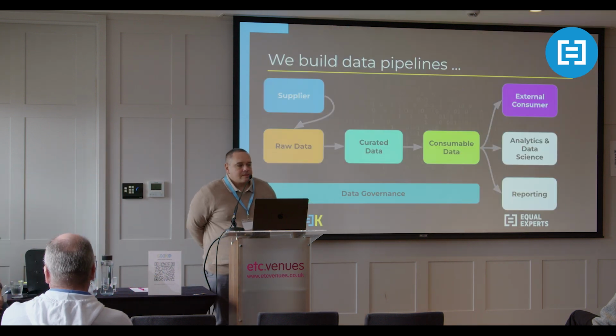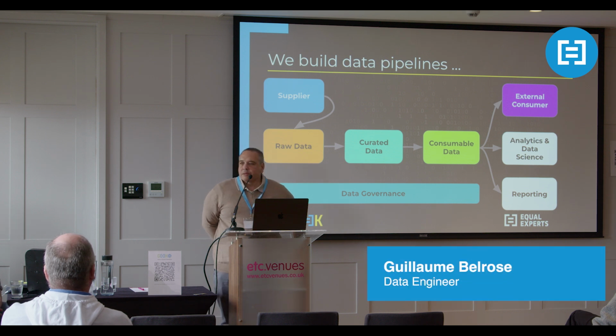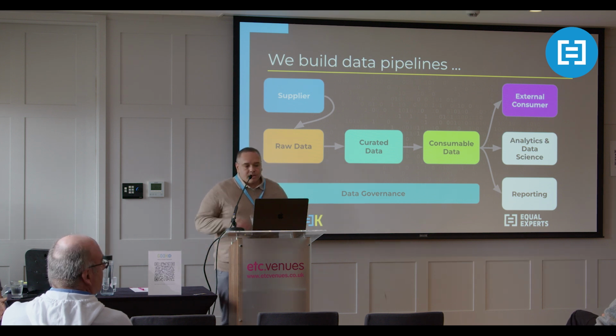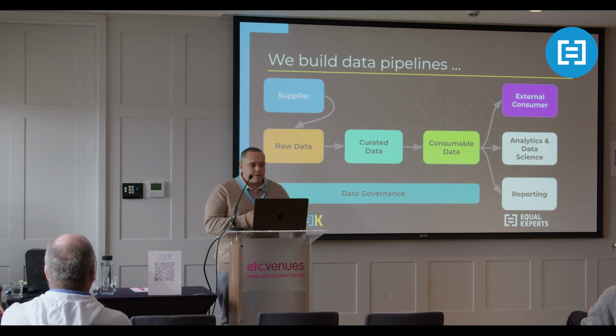Morning, everyone. So I'm going to give you a bit of context. We work in data engineering, and one thing that we build is data pipelines. We ingest data from suppliers, and we need to make sure that it's done securely, reliably and efficiently. So the data arrives, we land it in a raw shape, and then we run it through a bunch of processes to clean the data, refine it, and get it to a state where it's easy to consume.